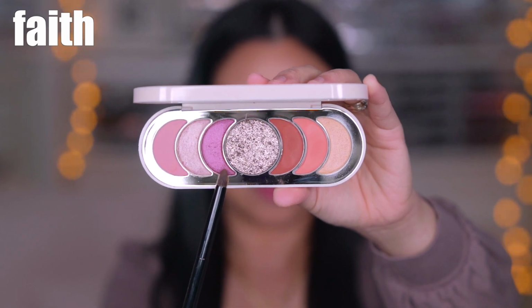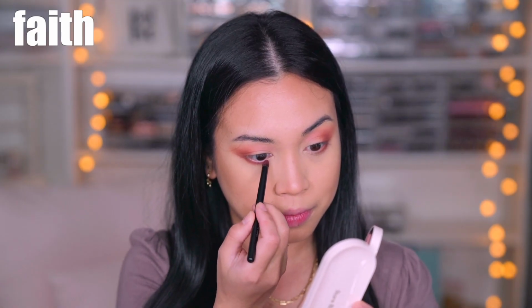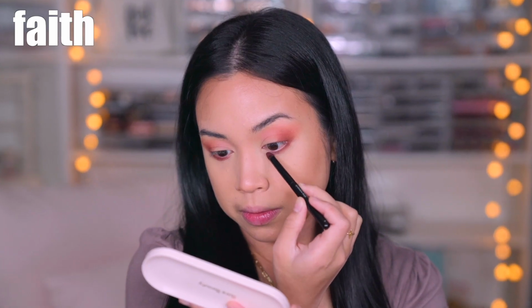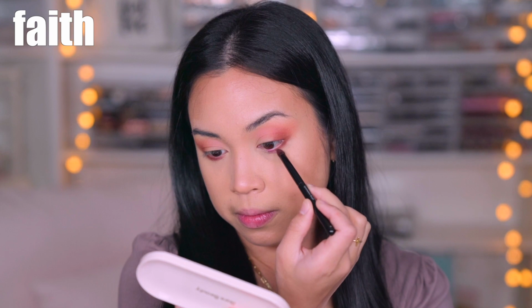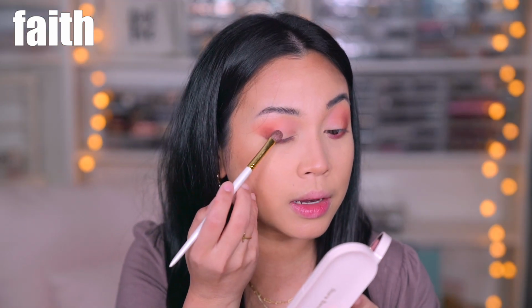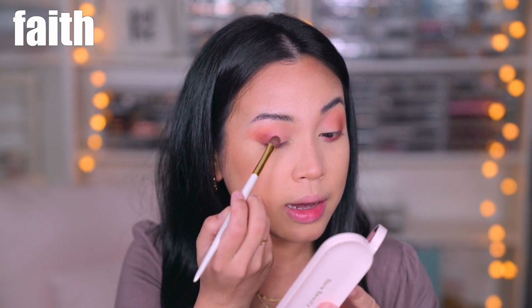I'm using the shade Faith and this is described as a berry metallic. I'm also using the same pencil brush and applying that in the inner half of my lower lash line. And I am blending that to the deep terracotta shade. And I am applying that right here where the terracotta shade ended.